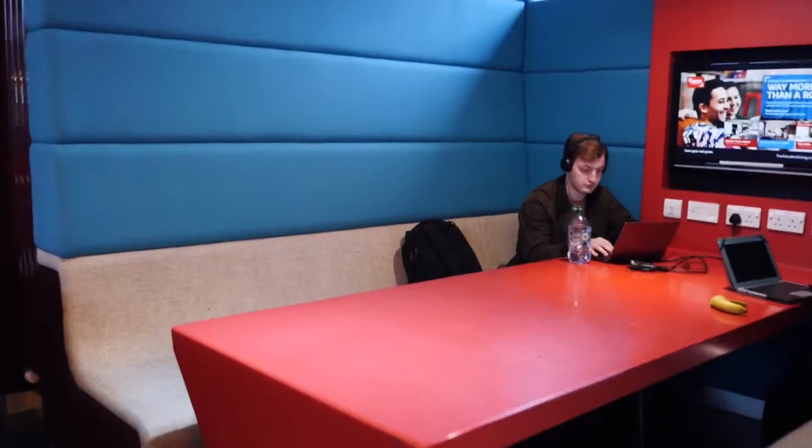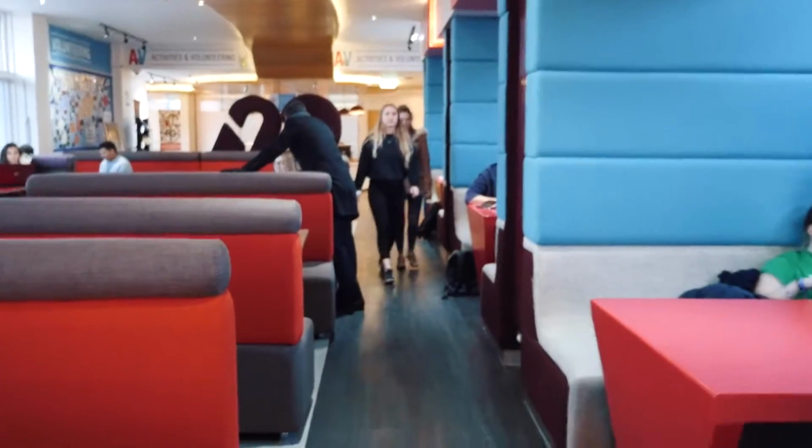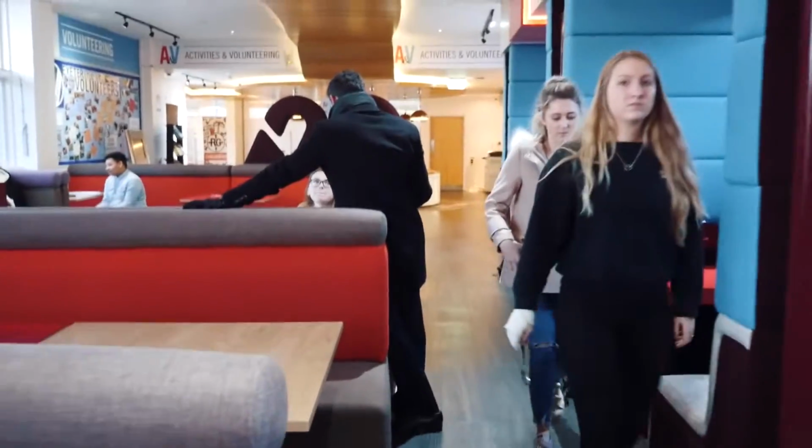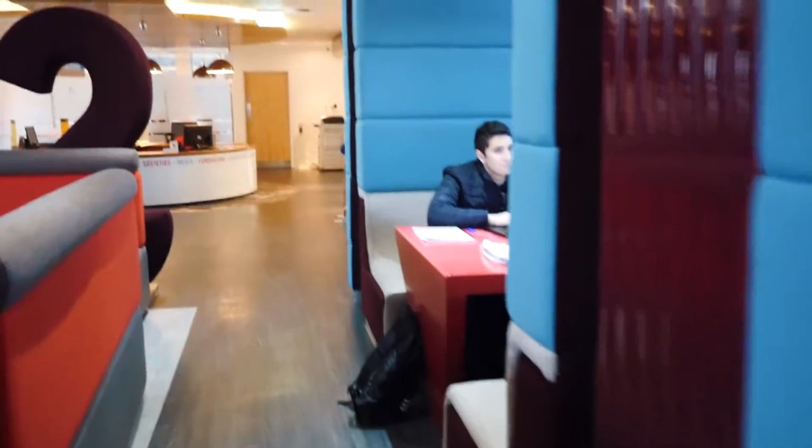And then here, there's loads of pods, but frankly, I don't personally come here because I feel that it makes you want to go to sleep. It's not the best chairs here. It really makes you want to go to sleep, and I don't really like it.